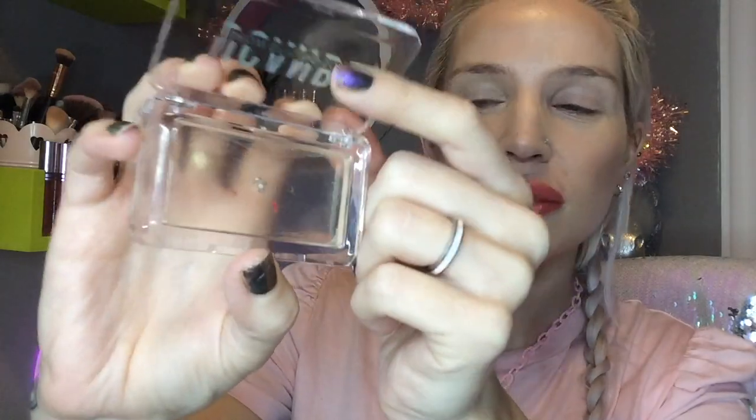But we're going to continue, and I'm going to use the UCANBE Brow Styling Soap to create some fabulous soap brows. Okay, so we're going to move right onto the soap brows. The official name of this soap is the UCANBE Brow Styling Soap. She comes in this transparent kind of case, and the soap itself is also transparent.